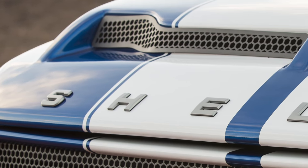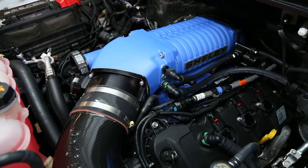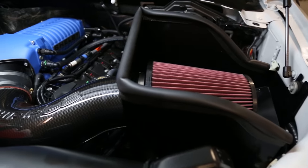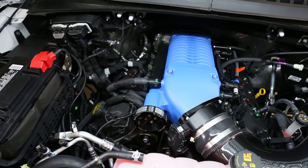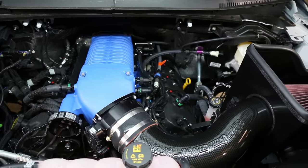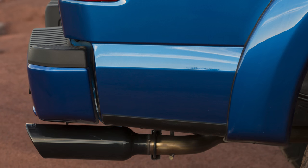The first thing you see is a unique polycarbonate hood with ram air intake. And that ram air, you know what that does? That rams a lot of air into the optional 700 horse twin screw supercharged engine. It's got an intercooler, it's got a larger throttle body, larger injectors. We have a custom Borla exhaust system with black chrome tips, gives a unique Shelby sound, which is very important.